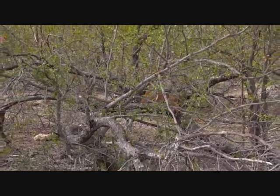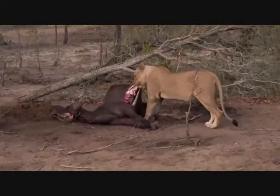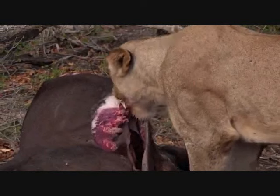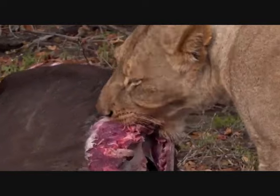Oh wow, look at this lioness now. I'll go back to her. There's another lioness that's got up and has started eating. She's doing very well at separating the skin from all the flesh. She's finally getting herself some good chunks of meat.